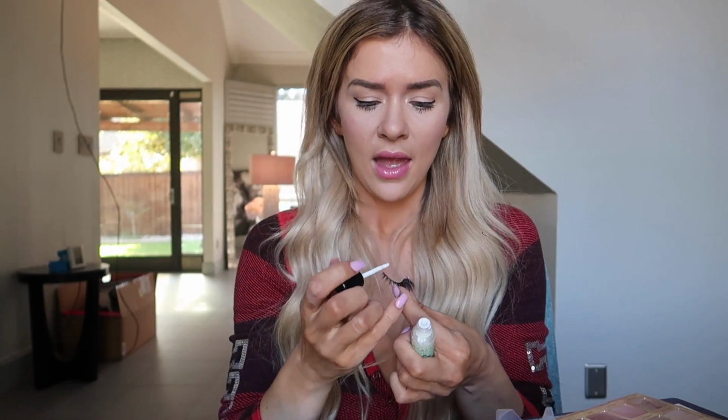So I'm going to use, I use Vegas Nay glue. You can use any kind of glue. I am actually allergic to adhesive glue, and this glue irritates my eyes the least. I do have to be sure to take off my lashes every single day. So I'm gonna put a thin strip, and part of the key to putting on lashes is letting this dry a little bit. You want the glue to be a little bit tacky. If you put it on right now, it's gonna be like runny, and it's gonna just like wiggle all over your eye until it's a little bit more firm.